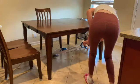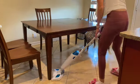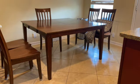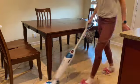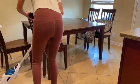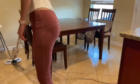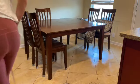So I can't even imagine what a game changer that would be, especially where the high chair is or where my kids eat breakfast at the little breakfast bar area. I would love to just use that every morning, honestly. So maybe for Christmas.